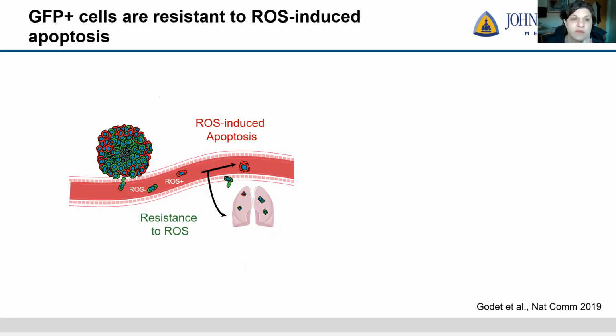So next, we wanted to understand why. Why are they better? What's happening in the bloodstream, and what powerful tools do the GFP cells have? So what we did was we went back to the literature to say what happens in the bloodstream. What are the major stressors besides the shear stress? And we found that many recent reports have suggested that oxidative stress or reactive oxygen species is a limiting step in the metastatic process because it harms the circulating tumor cells and it causes them to die. So we questioned whether the GFP positive cells were more resistant to this oxidative stress.